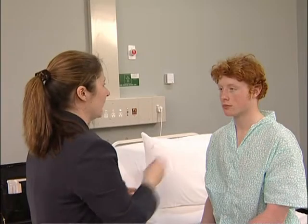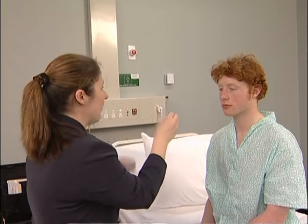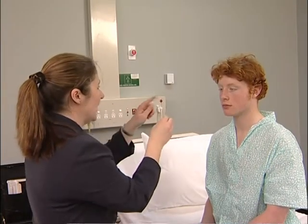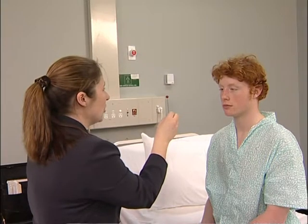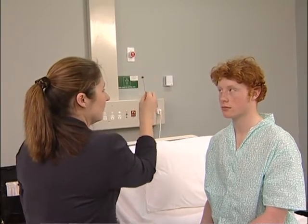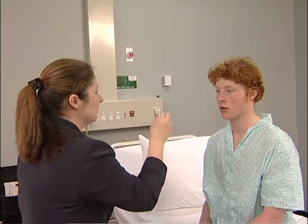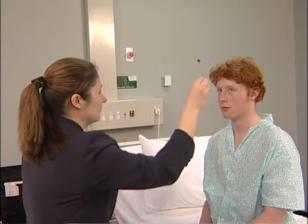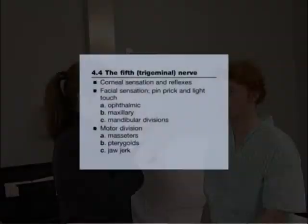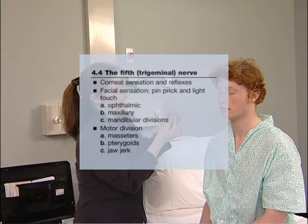Test accommodation by asking the patient to look into the distance and then at the hat pin placed about 30 centimeters from the nose. Now assess eye movements with both eyes first, getting the patient to follow the pin in each direction. Look for failure of movement and for nystagmus. Ask about diplopia in each direction. Is he double at all? No. Very good.